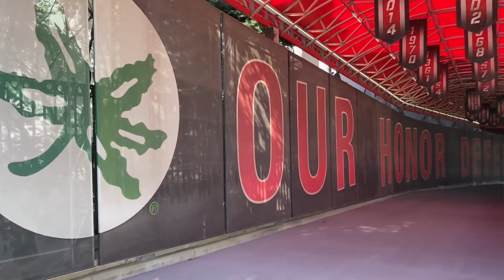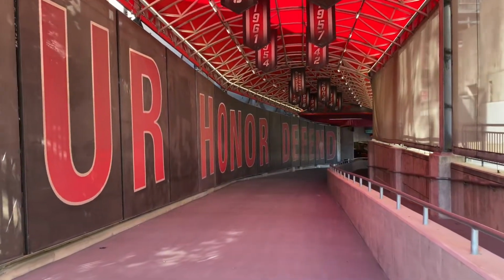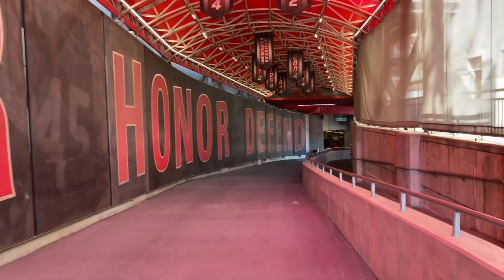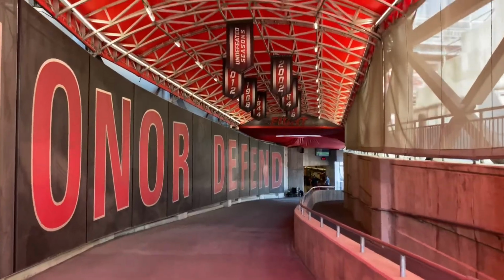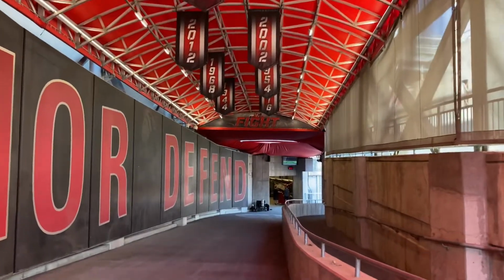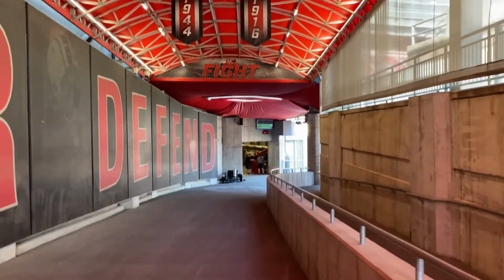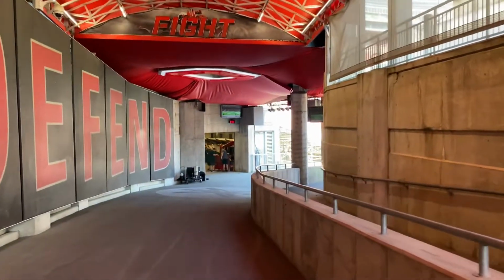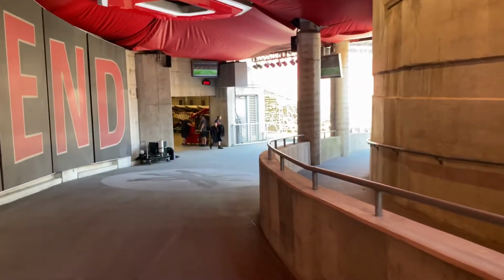I'm gonna walk you back down the tunnel. This is where the players will come down before the game. When you see them running out, it starts with them walking down this tunnel. They have banners for undefeated seasons. Ryan Day's motto of fight up there. So they'll come back down here.